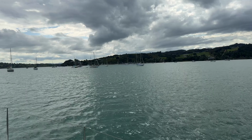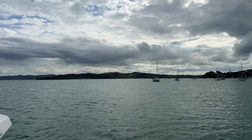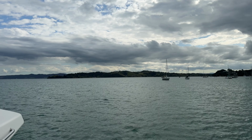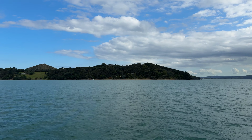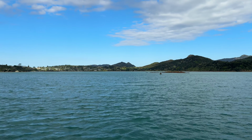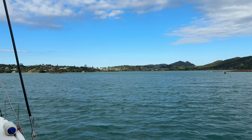Here's the mooring field, the north side of Manganese Point. We're on the other side. The nook's on the other side of this ridge. Some rocky islands. One there. It's the head of Parua Bay. Another island over there.